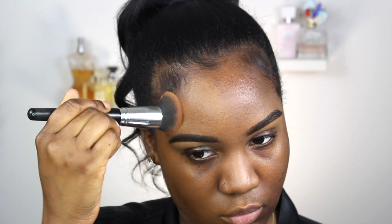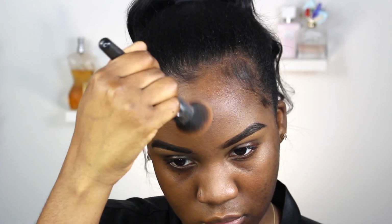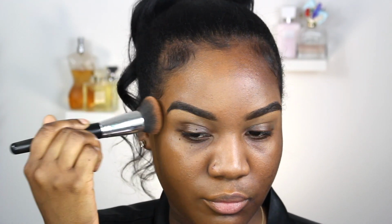Also make sure that I'm covering the troubled areas that I have on my face, especially like around my cheeks. You guys saw I had just some acne scars left. So your end result with your foundation is a flawless, even skin tone canvas. So this is how my skin is looking after applying. I only used one layer of foundation. If you need more coverage, you could go in with a second layer, but this is how my skin is looking right now.